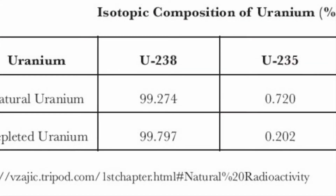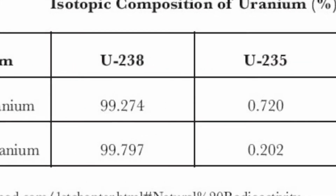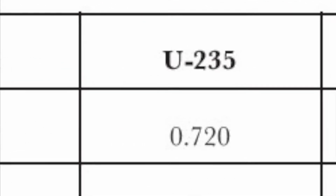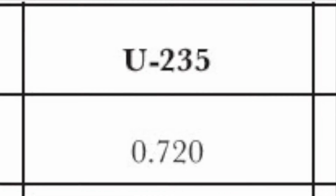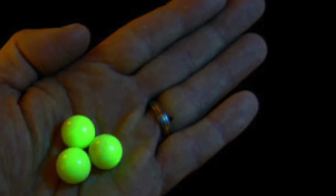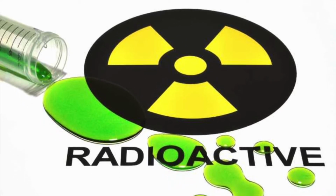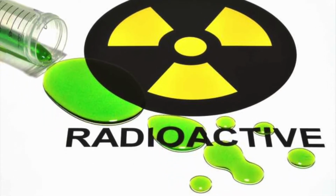There are also many disadvantages. Since U-235 only equates with 0.72% of all natural uranium, there is a limited supply. However, due to the small amount needed, it is not a very large issue. It also creates a lot of radioactive waste, which in large amounts is toxic to humans and the environment.